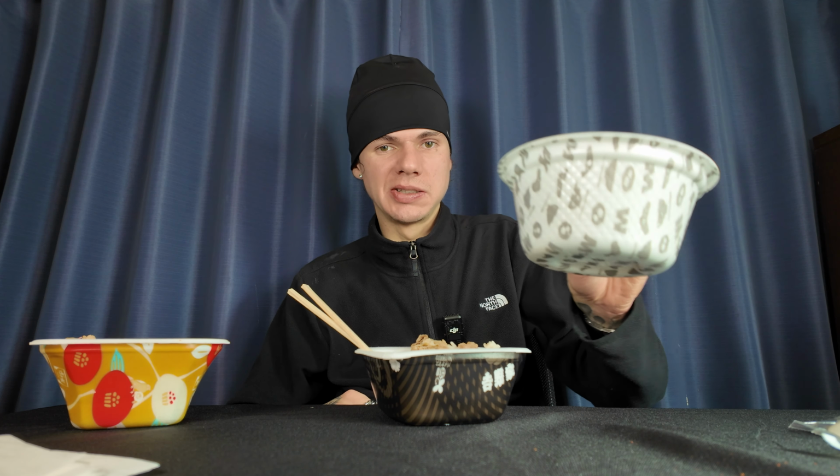So the rice is better than this one from Matsuya. But I do like a little bit wetter rice. If you might like dry rice, then you might like this one more. But there's also a difference between rice that can be wet and then there's stickiness as well.